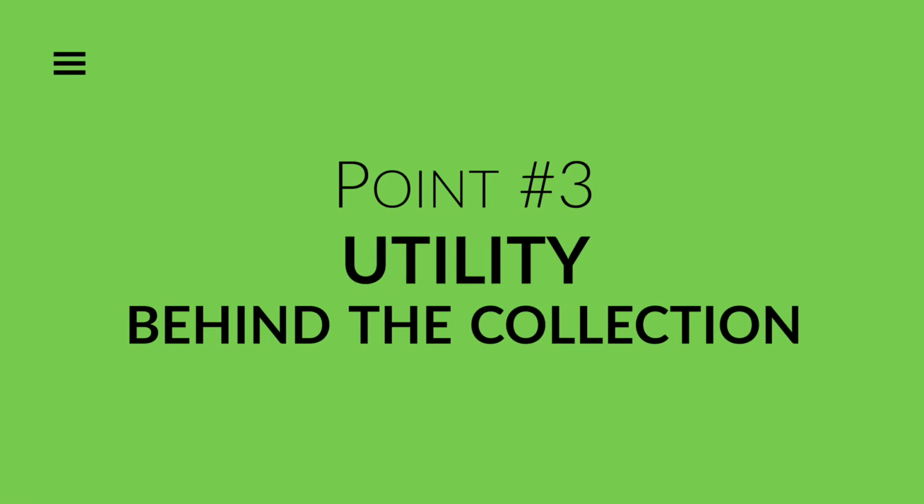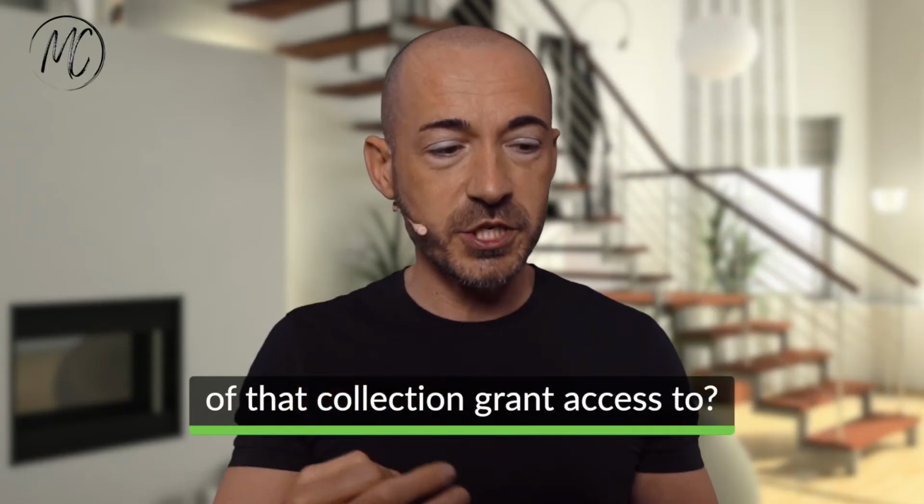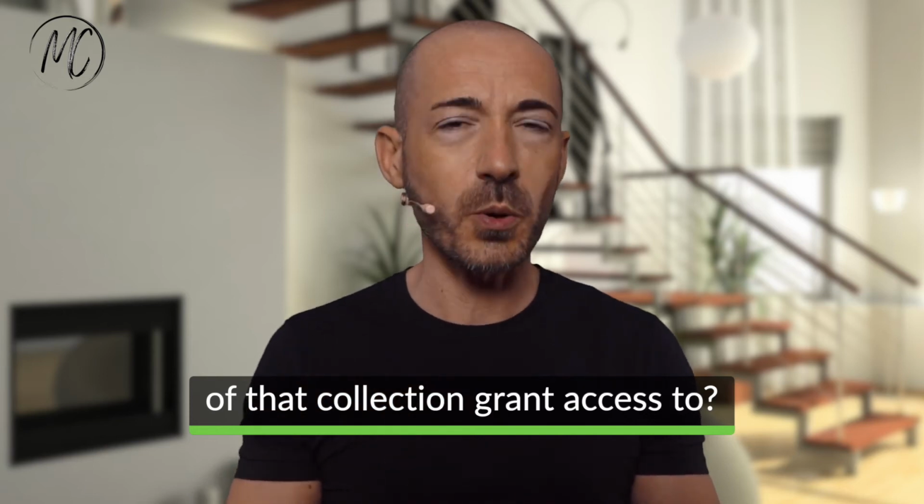Point number 3. Utility behind the collection. This is crucial to evaluate your investment. What does a specific token of that collection grant access to? You need to know it. Let's make a practical example. It is the best way to understand the utility associated with your intellectual property. Suppose you are an expert in investing in real estate. You have 200,000 followers on social media that follow you because of your knowledge and experience in investing in properties. You can create an NFT collection of 5,000 tokens with these utilities.